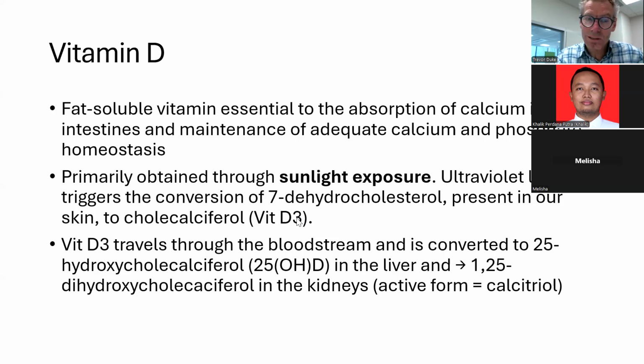vitamin D3 travels through the bloodstream and is converted to 25-hydroxycholecalciferol in the liver, and then is further converted to 1,25-dihydroxycholecalciferol in the kidneys. And that's the active form, calcitriol. And calcitriol is the form that enables the absorption of calcium from the gastrointestinal tract and maintains calcium and phosphate balance within the body.